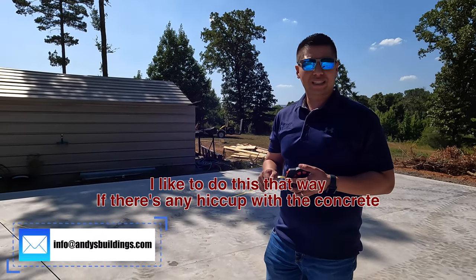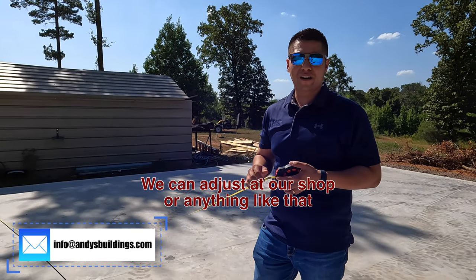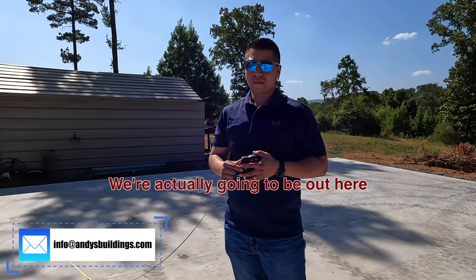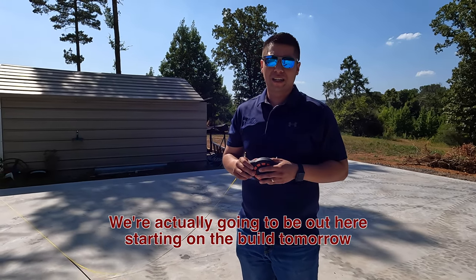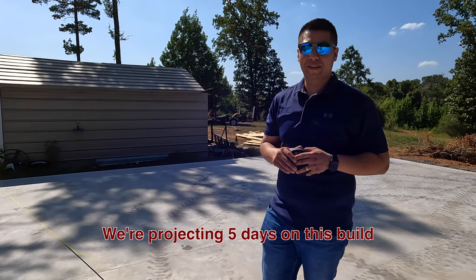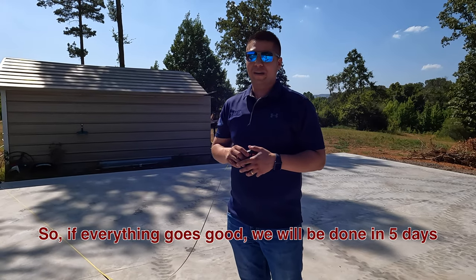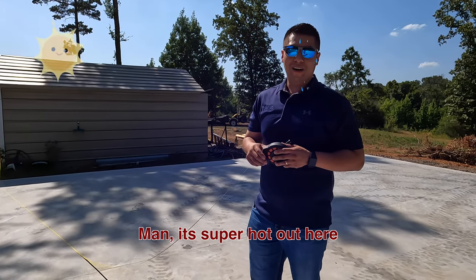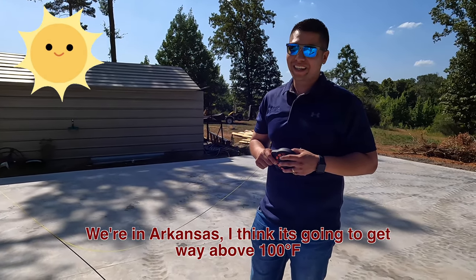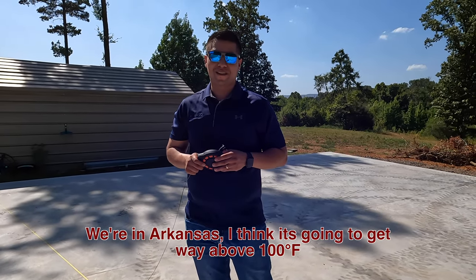I like to do this that way if there's any hiccups with the concrete, we can adjust at our shop, anything like that. We're actually gonna be out here starting on the build tomorrow. We're projecting 5 days on this build. So if everything goes good, we'll be done in 5 days. And man, it's super hot out here. We're in Arkansas, and I think it's gonna get up way above 100 degrees.